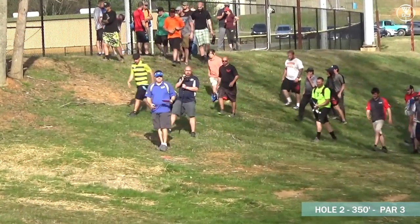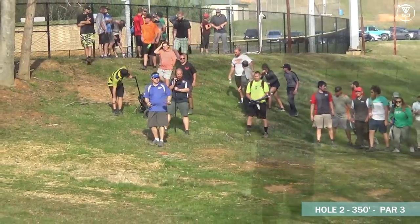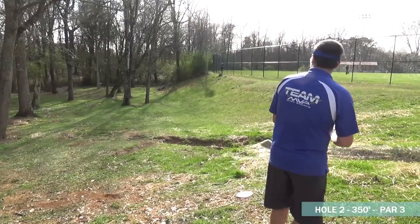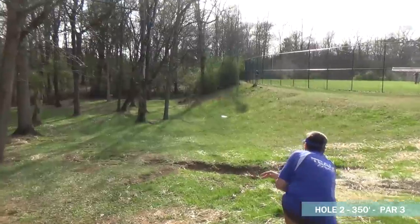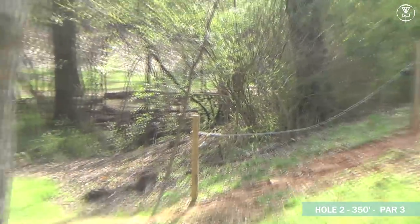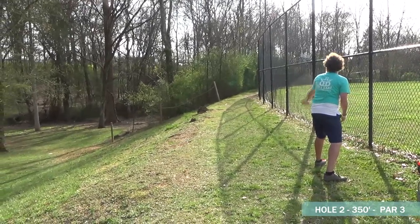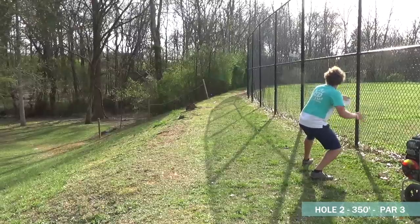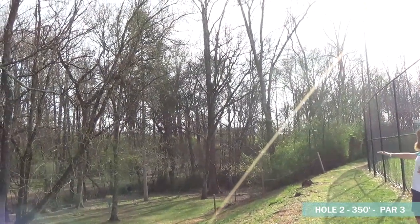Unfortunately, he wasn't able to get up and down from there. Another good shot of the gallery there. Love seeing that many people walking around supporting the local scene. Yeah, like I said with Danny here, that tee shot is so crucial. If you don't get that good tee shot, you struggle very much. Absolutely. He's proving your point right there.